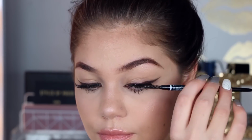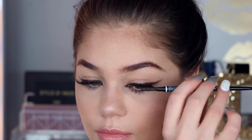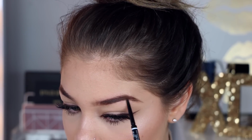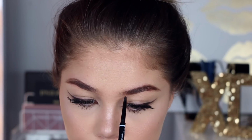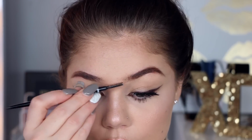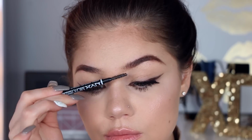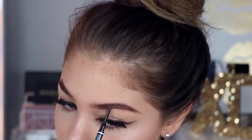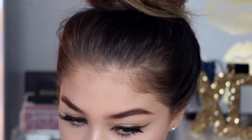Throughout my entire routine, I do use this spoolie a ton. I just like to make sure everything's brushed through and very much put together, and it also helps me see where the sparser areas are, which is really nice. So yeah, you'll see I go back in a ton. And then I'll go ahead and do the front of my eyebrows over and over again just to get it to my liking. I like to bring the front of my eyebrow to where the part of my nose would start.